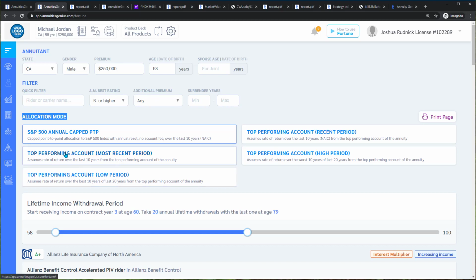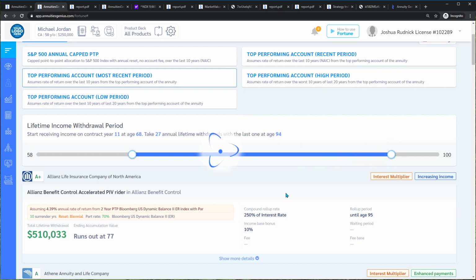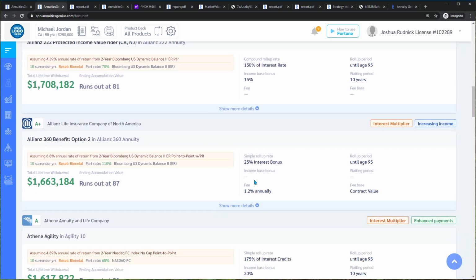Let's go with the top performing accounts for the most recent period. All right, again, we're going to defer payments with this one. And remember, our client wants to retire, let's say, in 10 years. So we're going to drag that out to 68. And then this is when the last withdrawal will happen. So we can decide, okay, age 95. All right, again, this is not a spreadsheet. You can see everything there for you and your client.